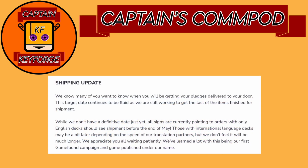It says shipping update. We know many of you want to know when you'll be getting your pledges delivered to your door. This target date continues to be fluid as we are still working to get the last of the items finished for shipment. While we don't have a definitive date just yet, all signs are currently pointing to orders with only English language decks should see shipment before the end of May, which in brackets is this month now, because recording this May 2023. Those with international language decks may be a bit later, depending on the speed of our translation partners, but we don't feel it will be much longer. We appreciate you all waiting patiently. We've learned a lot with this being our first Game Time campaign. We've heard that before. And the game published under our name.